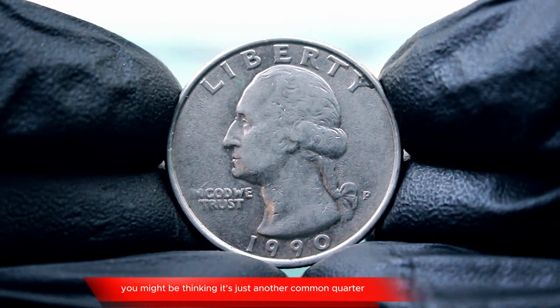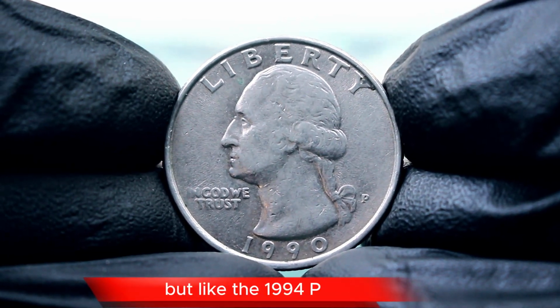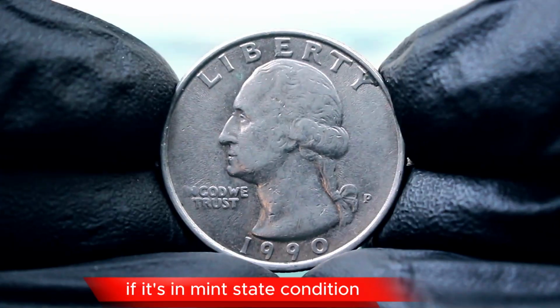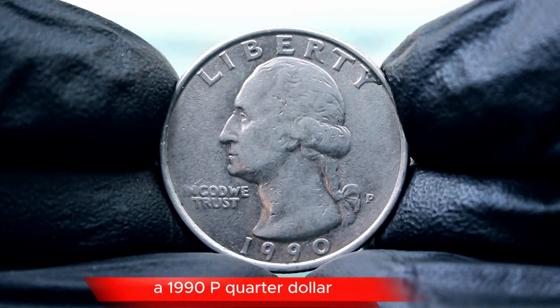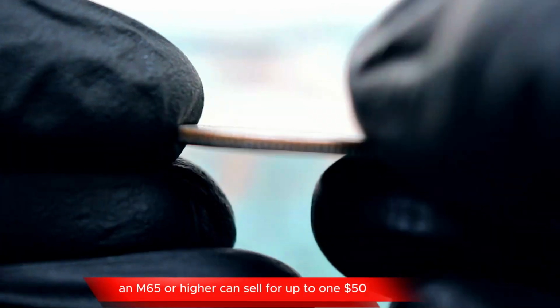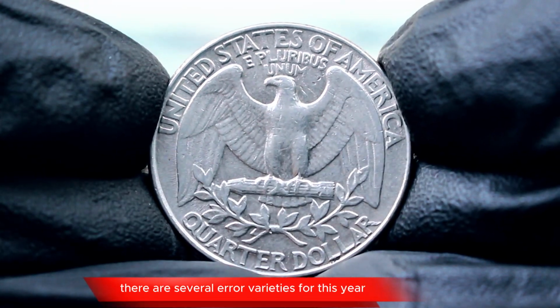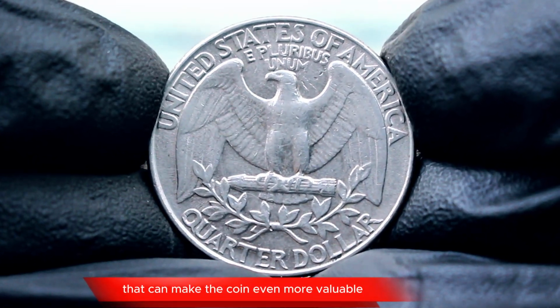Now, you might be thinking, it's just another common quarter, but like the 1994 P, this coin can be worth much more than face value if it's in mint state condition. A 1990 P quarter dollar in MS65 or higher can sell for up to $150. What's more, there are several error varieties for this year that can make the coin even more valuable.